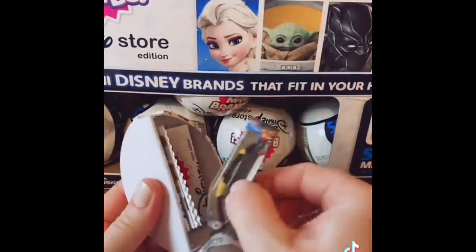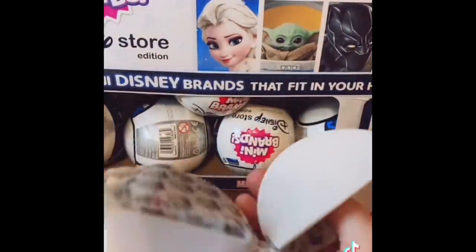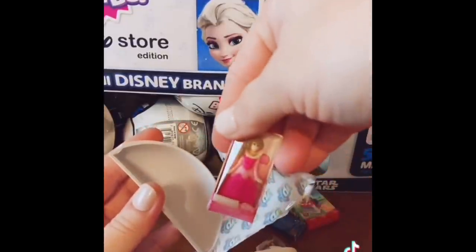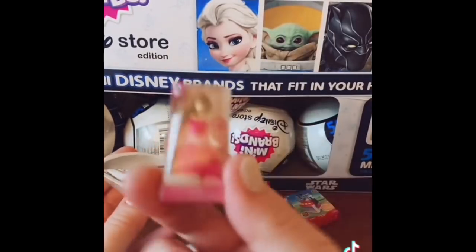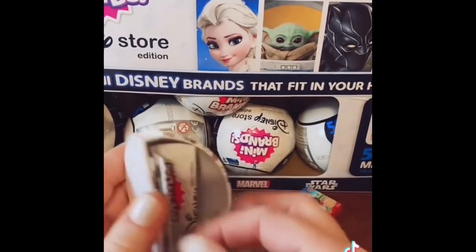Oh, okay, I got another one of the arrows. I only had one. I like to have at least two of everything. So, okay, we're good. Although I'd be happy with another Grogu, of course. But no, we have, is this Belle? I gotta look it up. They all have a different dress and different hair, and I don't know what's going on.